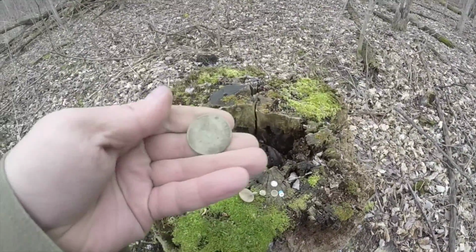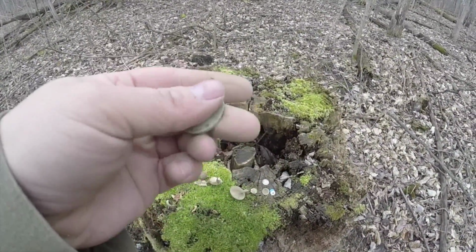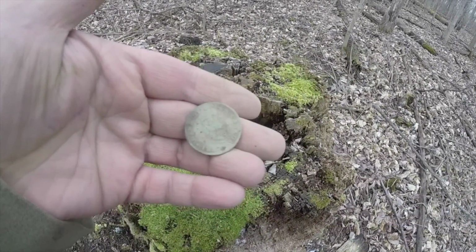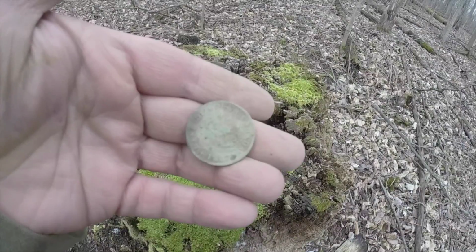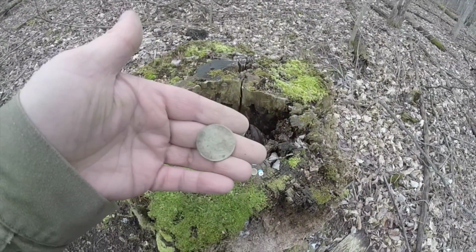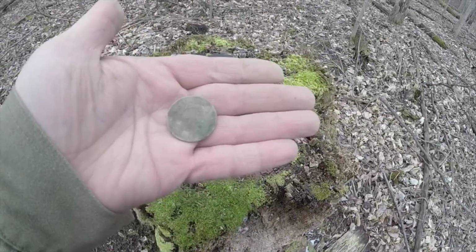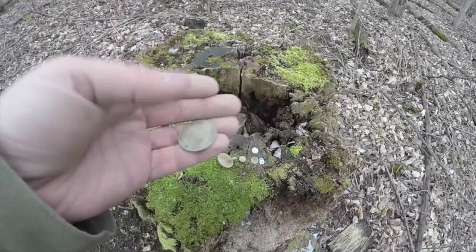This is cool. This is an 1857 Bank of Upper Canada half-penny token. I don't know if you can see that or if it's blurry, but those are always great to find. I love them. That one's got a lot of nice detail on it.